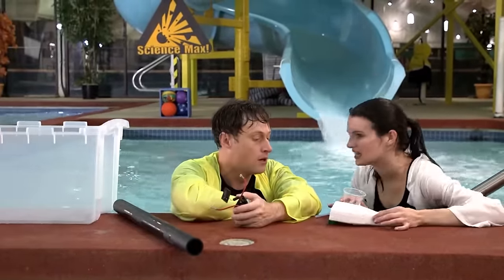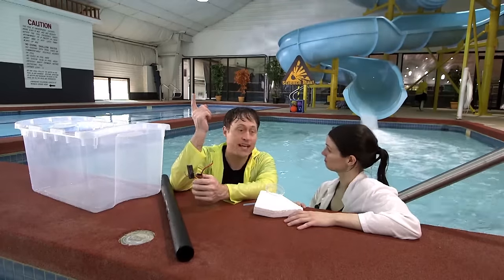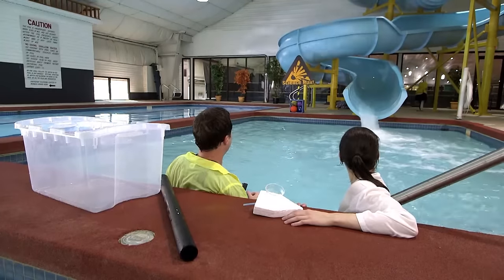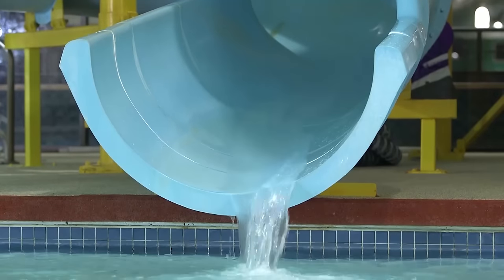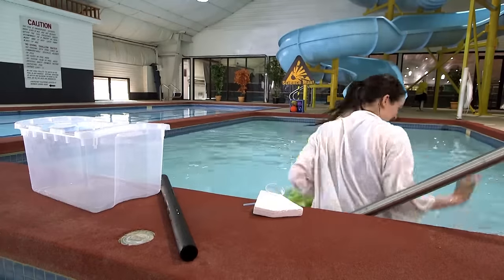Yeah, the platform itself. I think we need something really stable because we're going to have a lot of weight this time. How about a surfboard or one of those stand-up paddle boards? Yeah, that's a good idea. Okay, check this out. Uh-oh. Oh, no. Water stopping. That doesn't look good. I think it might have gotten stuck. We'll have to go get it because the water's still running and that might overflow.